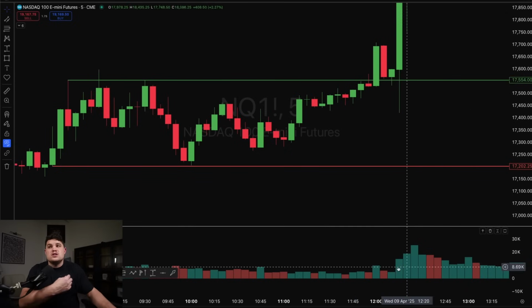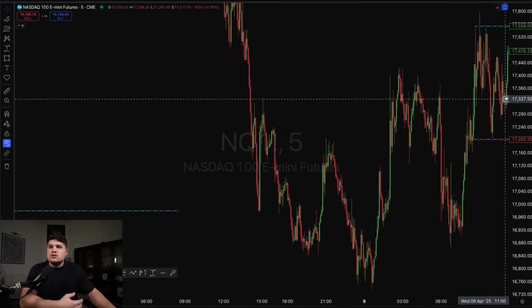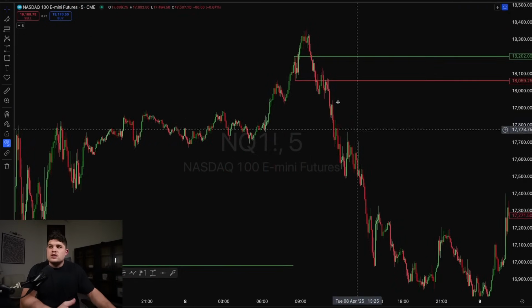It definitely increases to the buy side, even before you get your big pop. So it's important to understand that. And you'll notice when you go back, you can use this every single day. You'll go back to the previous range here.